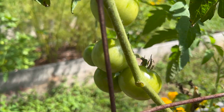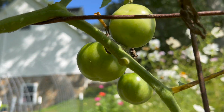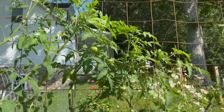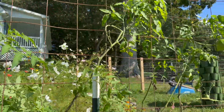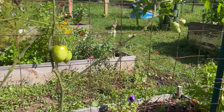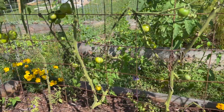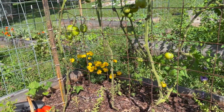But there's still a lot of hope. Lots of green tomatoes still coming along. I'm very happy with the plants. They've gotten really tall, but I gave everything a really good trim. I harvested all the red tomatoes that I could, left the green ones on, and everything is nice and cleaned up now. And I separated everything into a few piles.